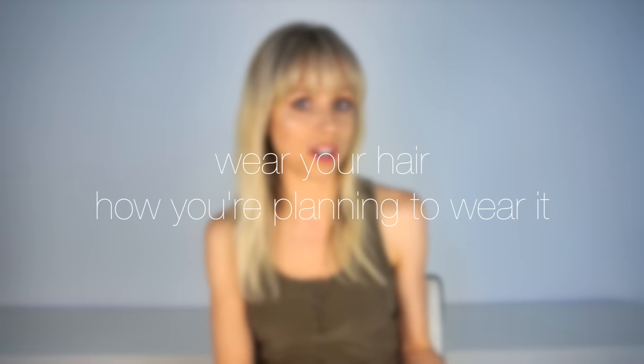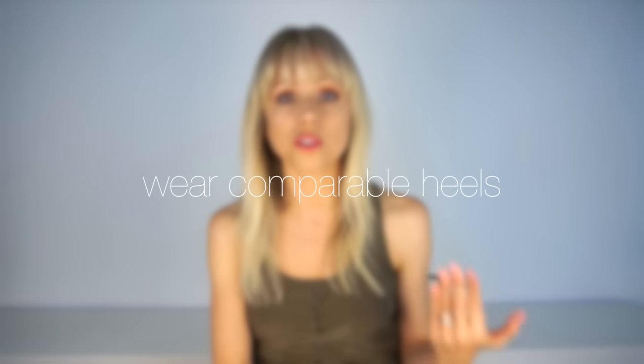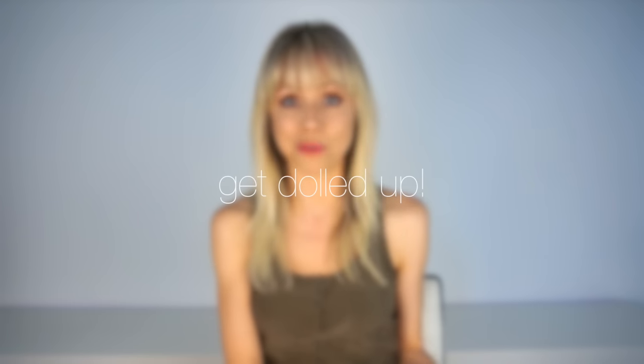A few tips for the day of: wear your hair the way that you're planning on wearing it at the wedding, just so that you can get the general feel of how you're gonna look. If you're gonna be wearing heels, you might wanna consider wearing heels that are about the same height, although you'll go through all of that when you end up doing the alterations, which is further on down the road. You might wanna get dolled up with your makeup so that it's even more true to life.